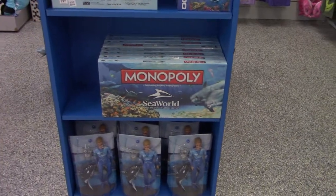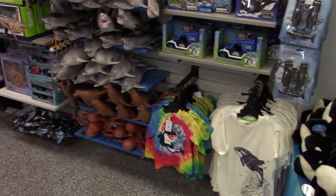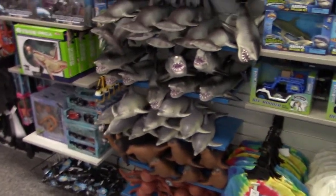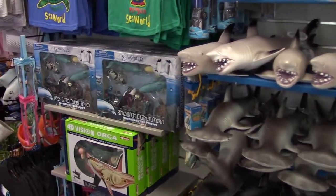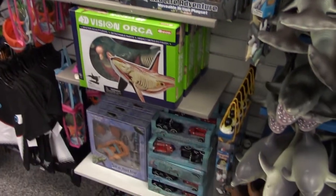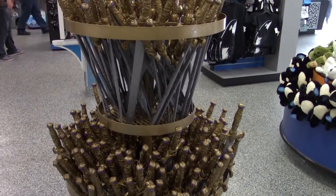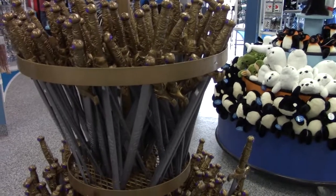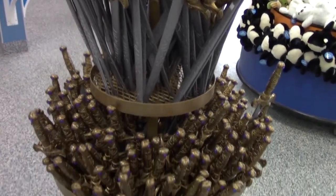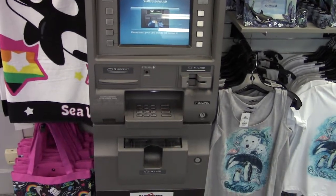You also get a SeaWorld version of Monopoly. Alright. You get yourself something else, a shark, dolphin. These are plastic. Oh, there's a Sea Life Adventure set. And then for some reason they have all these plastic swords. It says SeaWorld on them, but I don't really know what a sword has to do with SeaWorld. Guess we're running out of ideas for stuff for kids to purchase. And if you forgot to bring money for your souvenir, don't worry, they got an ATM here that'll spit out some cash for you. Convenience or what?